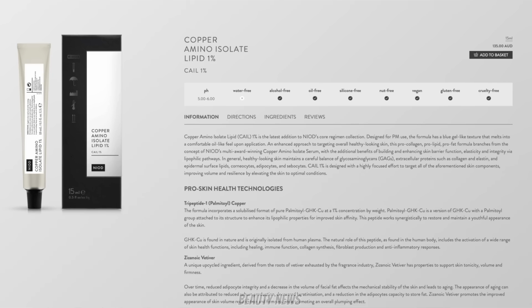So this is retailing for US $90, Australian $135, and it's a tube of 15 mils. It doesn't sound like much, but if you love their serum, this will probably blow your mind. I really want to try this. Essentially, to break it down, this is an anti-aging product. It's pro-collagen, pro-lipid, pro-fat, and it helps to improve the skin overall: fine lines, texture, clarity, all of it. It also says it enhances the skin barrier function, elasticity, and integrity.